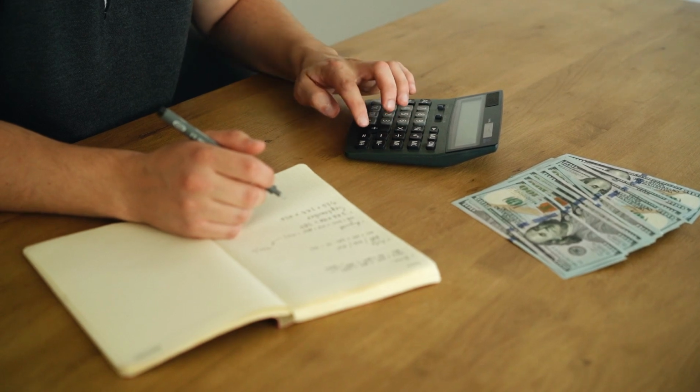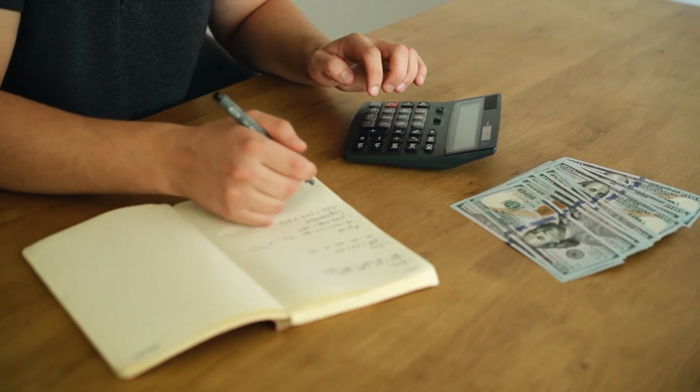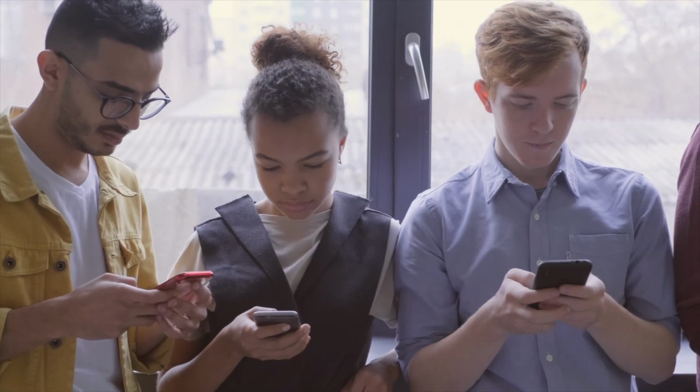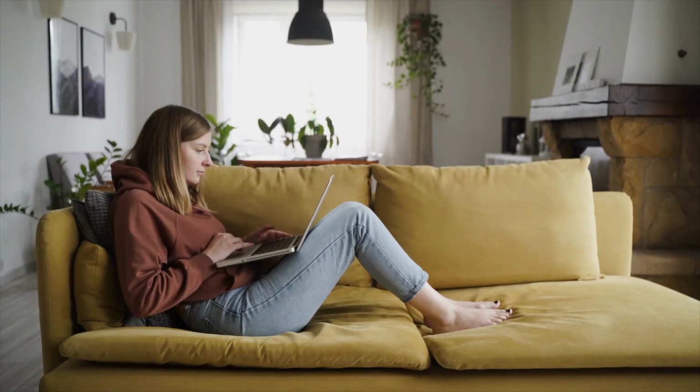Yes, you heard that right. You can literally make money by simply writing ads. All you need is either your phone, laptop, or computer in order to do this.